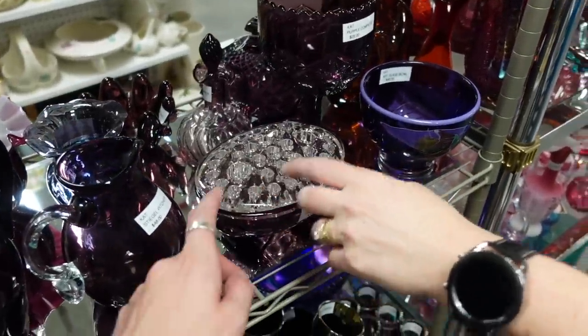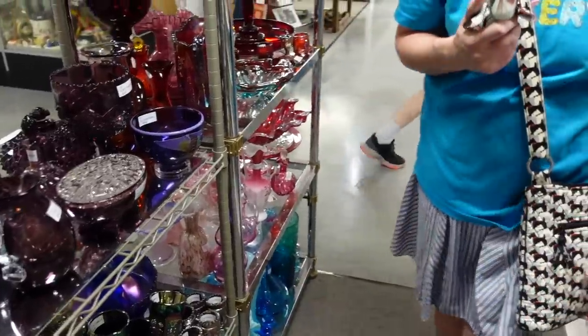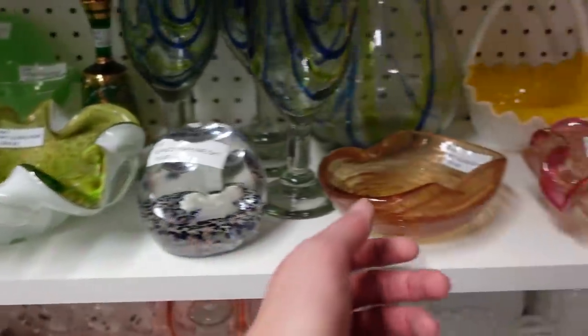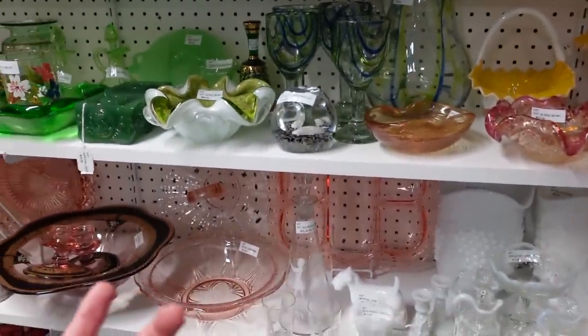Pretty? It looks like diamonds. I know it's a flower frog, but it doesn't look like diamonds. It's a diamond flower frog. Oh, looky here. I found this. Oh, look. I found this and this. Oh. You win.